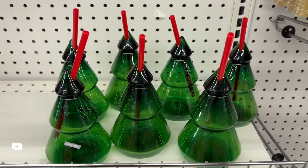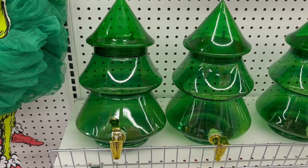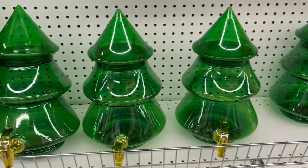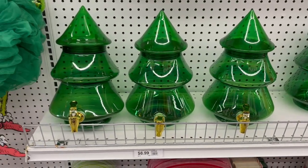I think these are also something that would be great for a holiday party, whether it's the Grinchmas theme or not. Y'all, I really love the look of this drink dispenser. So, so cute.